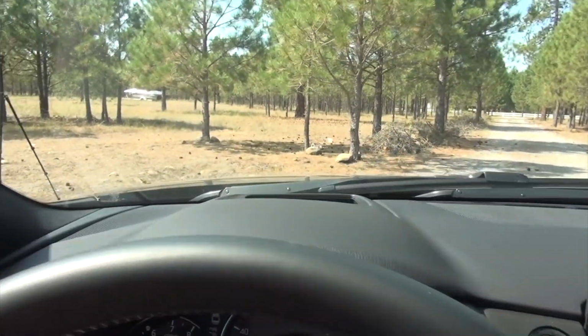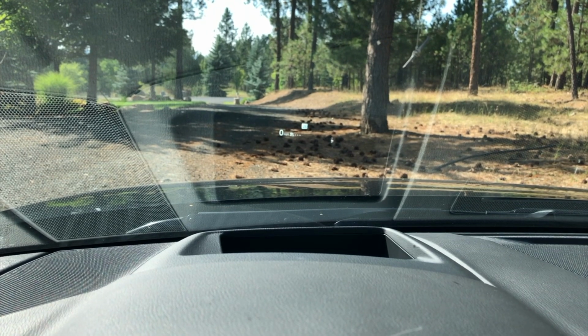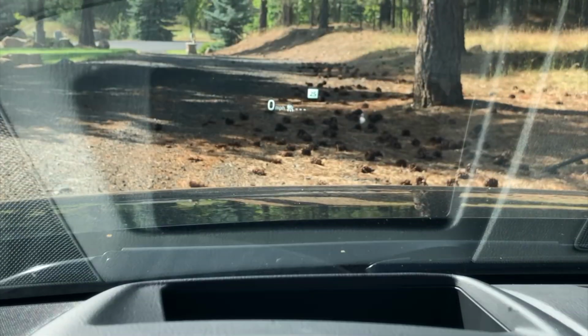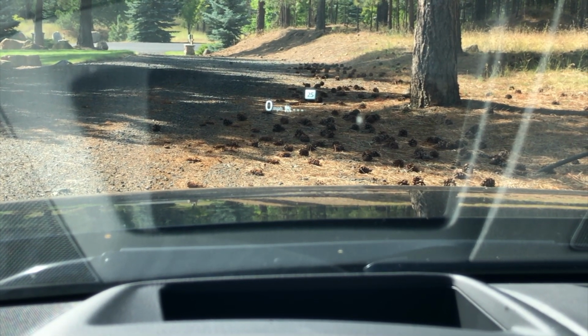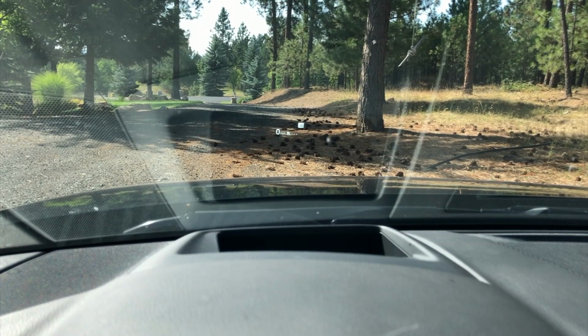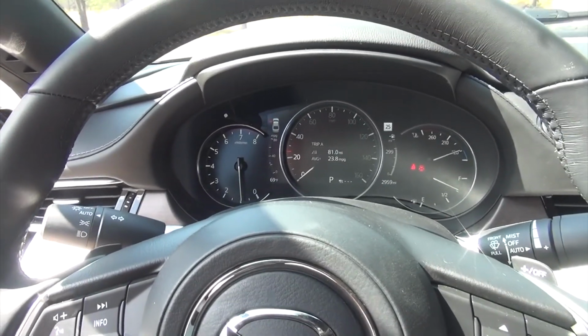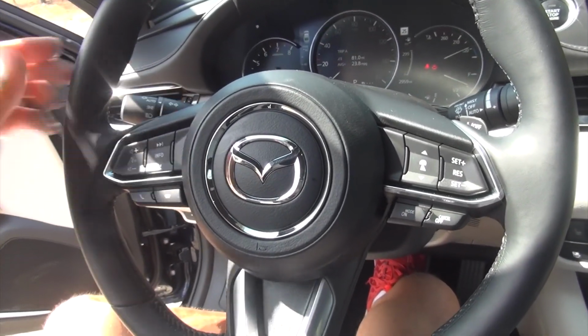One thing that's different that I've noticed here is that they don't have the pop-up screen for the heads-up display. They had this little plastic thing that pops up reflected onto the screen. They don't have that anymore. Kind of nice. I mean, more of a sleek, streamlined view there. Instrument cluster, just like last time. Usual suspects. We got paddle shifters up here to play with.